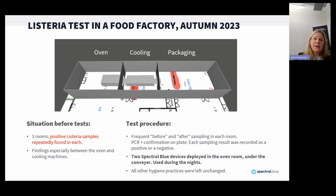The next case is from a food factory. When we talk about customers maybe having an issue with contamination in their factory, not all customers want to give their name, so that's why this is anonymous. This is a food factory where they have 3 rooms next to each other. First we have the oven room, then a cooling tunnel in a different room, and then it goes to the packaging room. The situation before the test was that in all these 3 rooms, positive Listeria samples were repeatedly found.